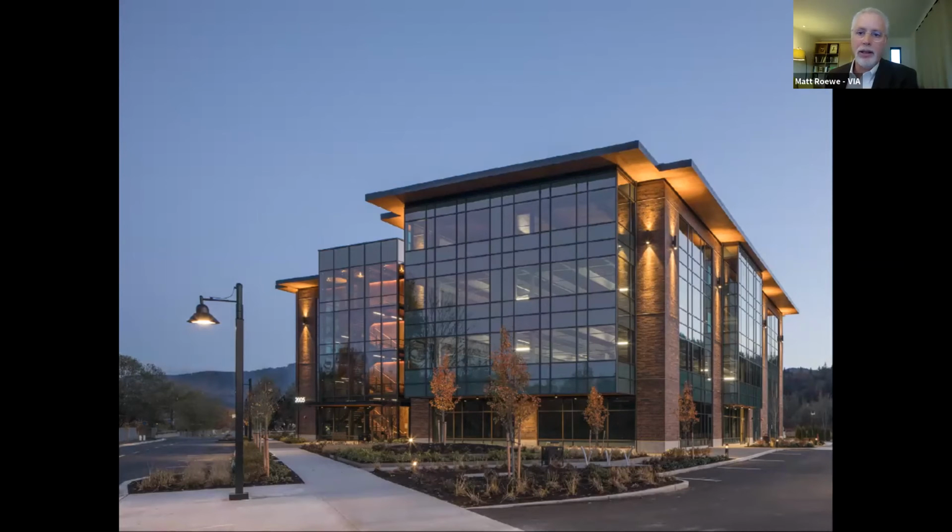So anticipating a very mixed use environment out here, eventually, this is just the first of many urbanizing structures that will complete the city's vision in the central Issaquah design guidelines and development standards. Exactly.